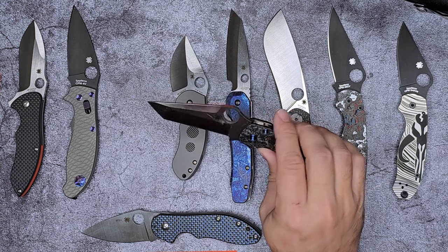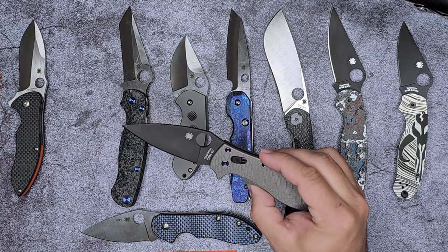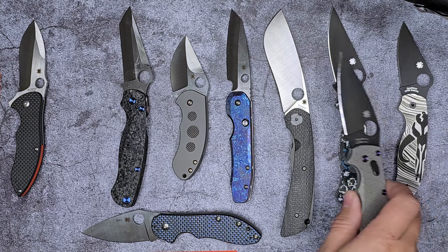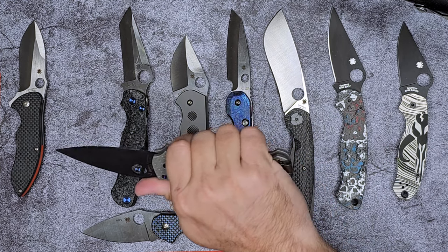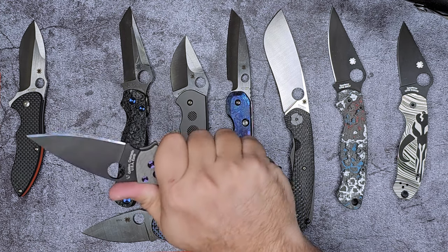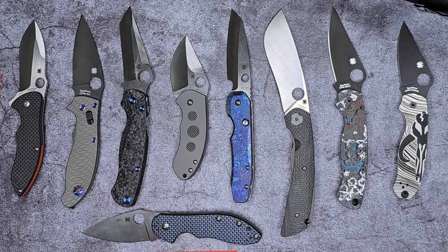I love the grind on this. Out of the traditional Spydercos that are in production today, probably my favorite is the Mannix 2. I think the size, the action, the ergonomics of this just fit my hand perfectly. This is probably my most recommended Spyderco.